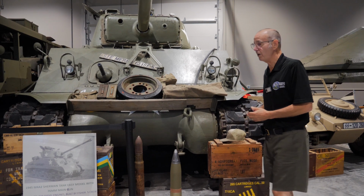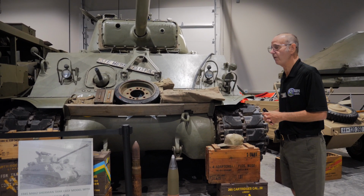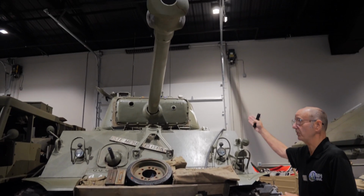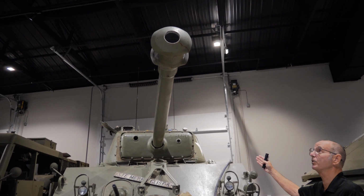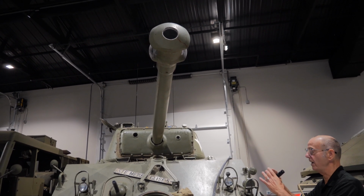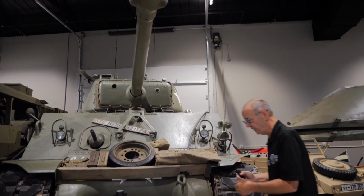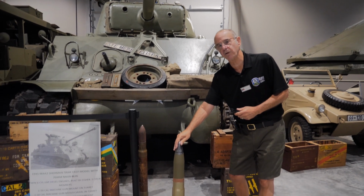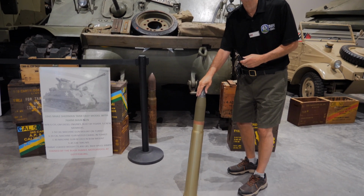So we're in front of another M4 Sherman tank. This one has some variations to it. First of all, it's the artillery piece, which is a 76 millimeter. You'll notice it's a lot longer and a little bit smaller bore in the rifling. Therefore, it takes a shell that's a different size than what we looked at when we were viewing the howitzer. You can see how this shell is somewhat narrower and longer.